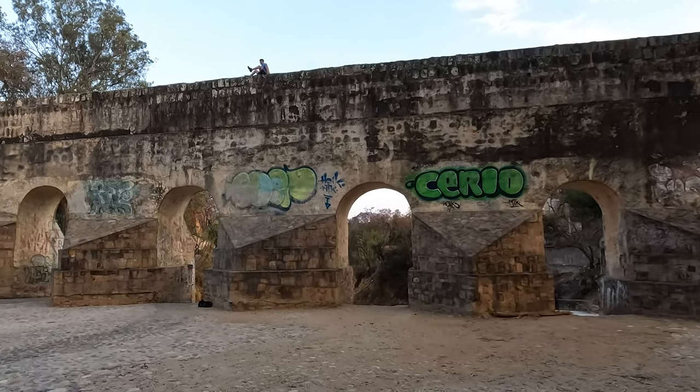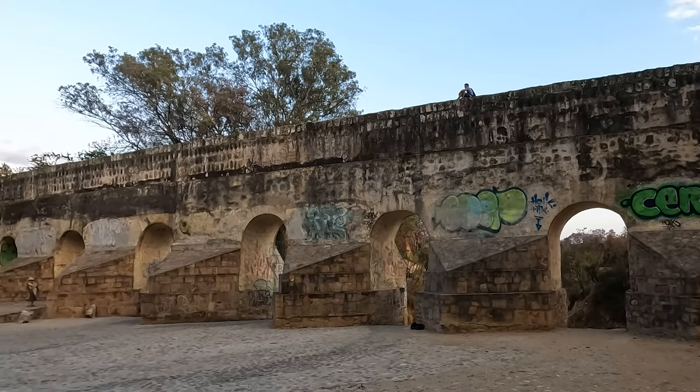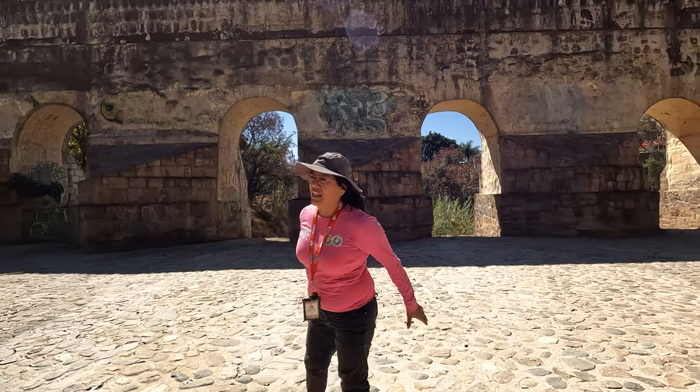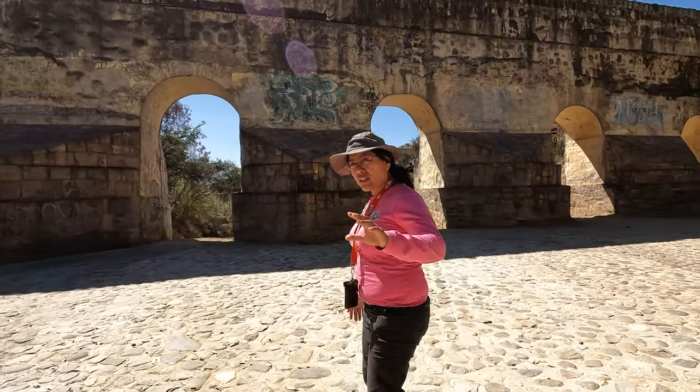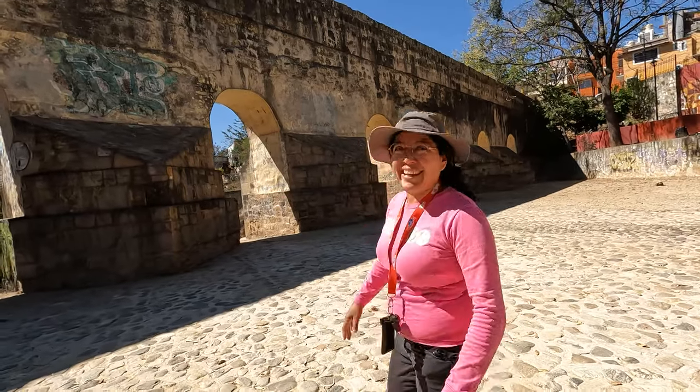Now we are in the highest part of the city of Oaxaca, in the neighborhood of Xochimilco. It's a canal that is dry actually. When it's the rainy season, we cannot walk here, obviously. The water runs, a river. And of course, now in the dry season, it's dry and people can cross and enjoy this park.